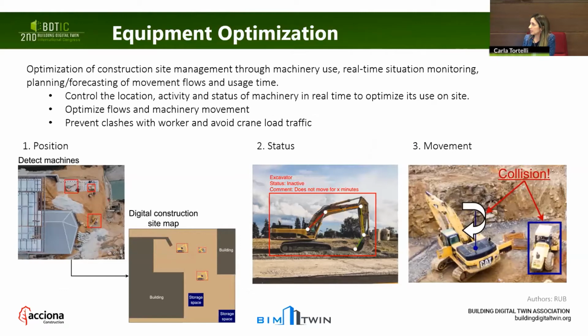Similarly, we can also monitor the machinery at all times to try to optimize the tasks and the flow on the site. We can do that by checking the position and the status of the machinery, if it has not been used for so long, or if it needs maintenance, for example, or what tasks are assigned to that machinery that day. That way we can try to optimize the flow and the usage of all the equipment on site.